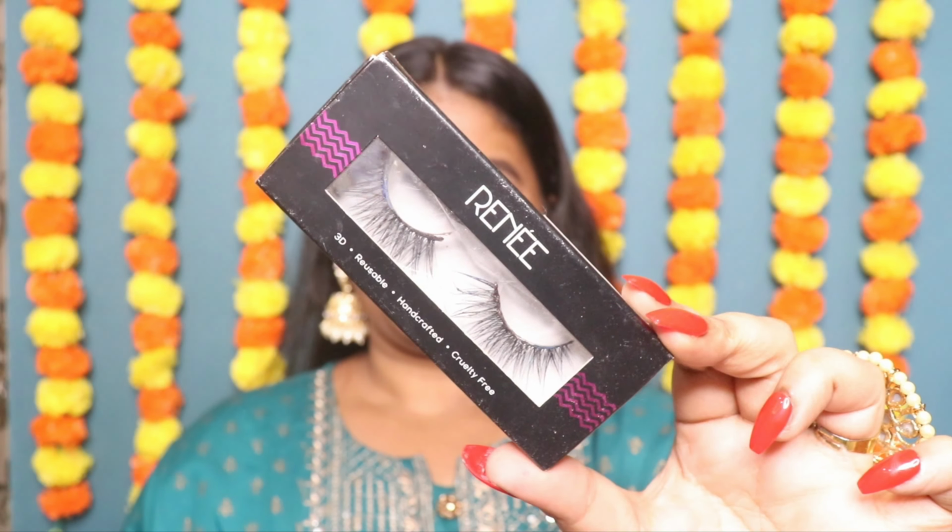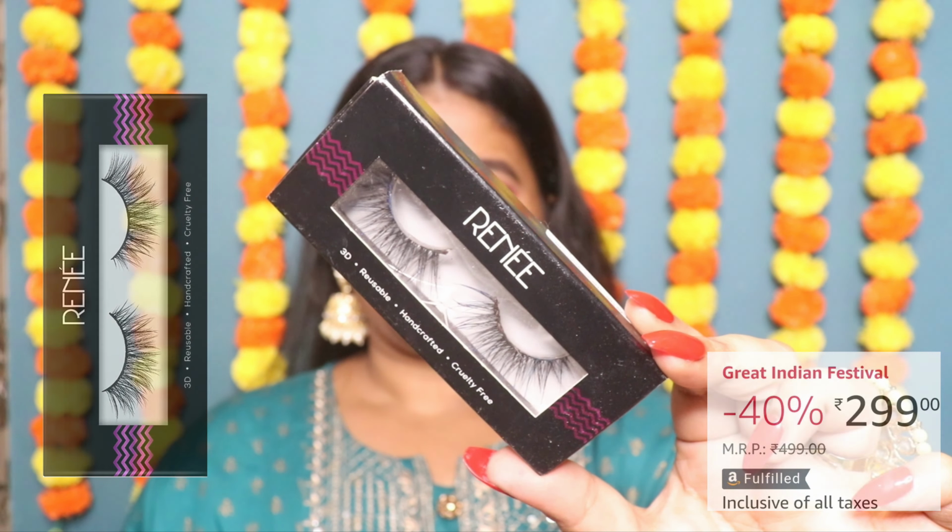Then for my lashes, I've used these really pretty and wispy RENEE eyelashes in the style Ash, and you can see how pretty and fluttery these are. It just tied up the whole look.